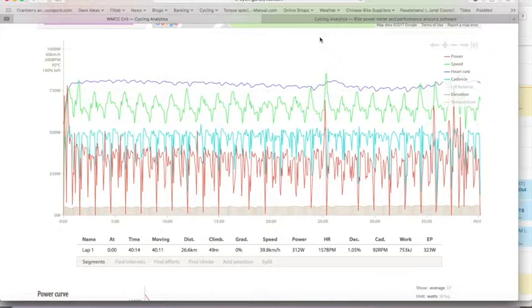Probably what you want to do for most people is find a position where you're comfortable. You have to assume in all this that you're in a position where you can actually make the power, and you're not limited by things like your shoulders wanting to fall off, or not having enough core strength and all that. Let's assume that's all a given.